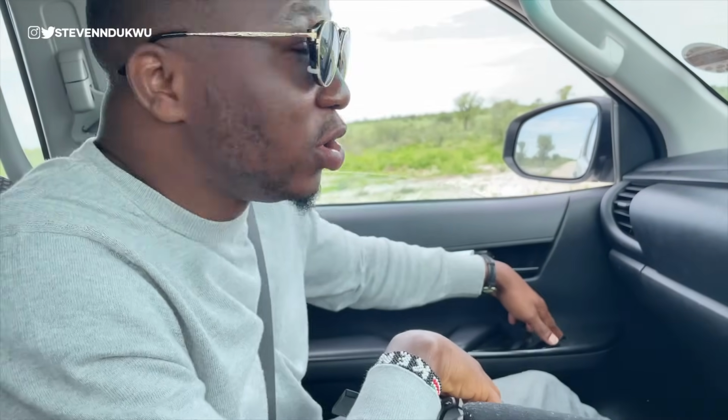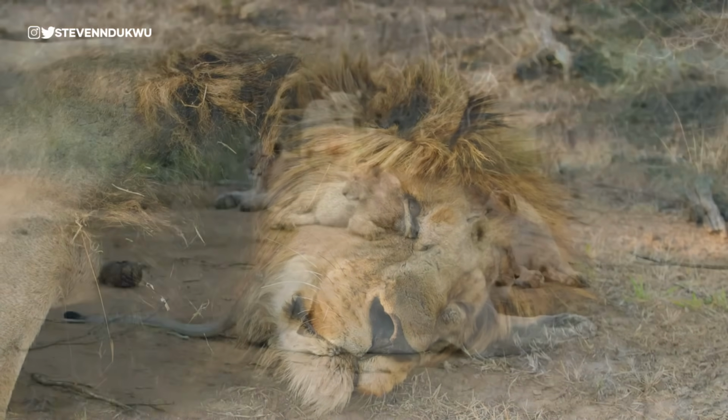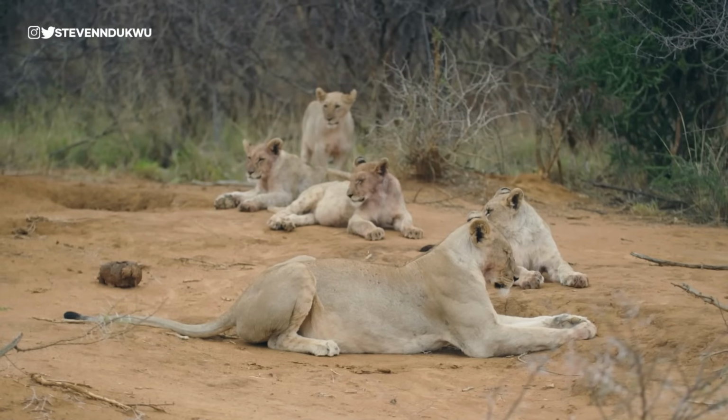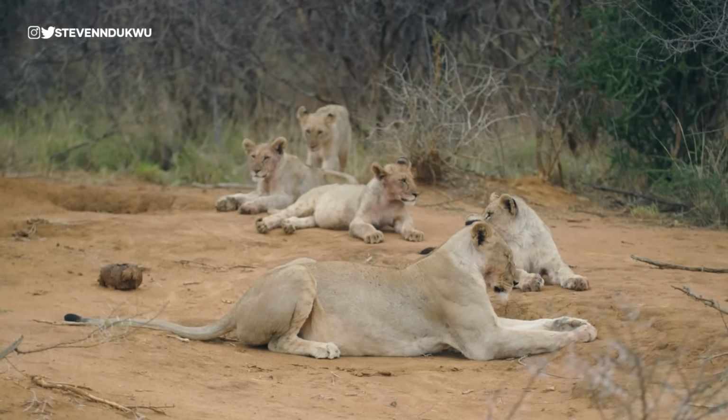God, look at the lions, guys. Oh my God, guys, look at that. But you should not open your window, man. This is the first safari drive where I have been lucky enough to see a pack of lions in their natural habitat.